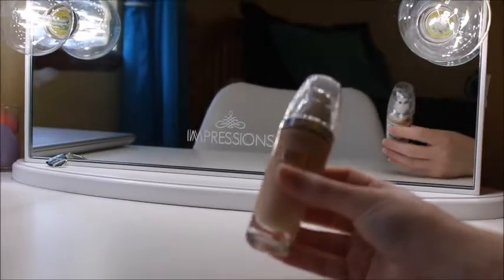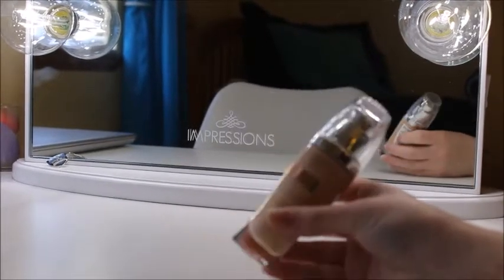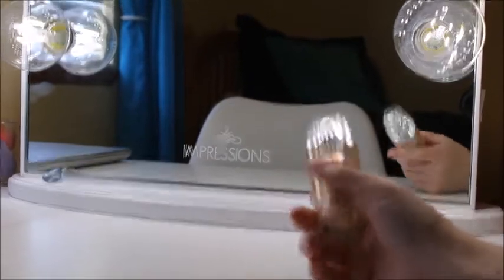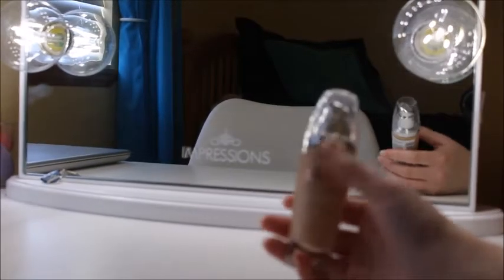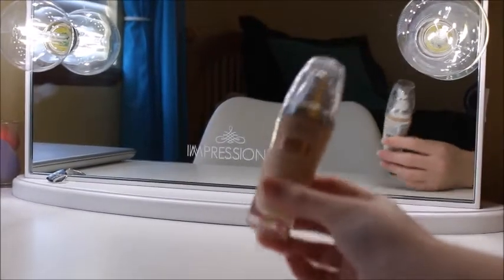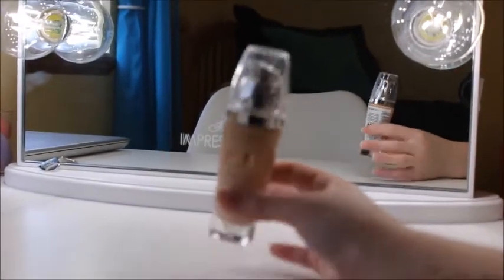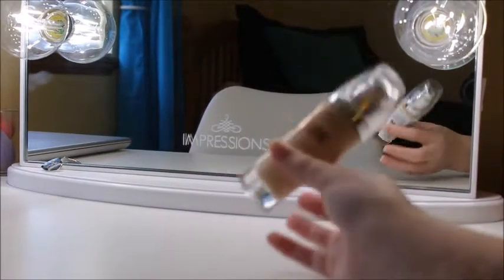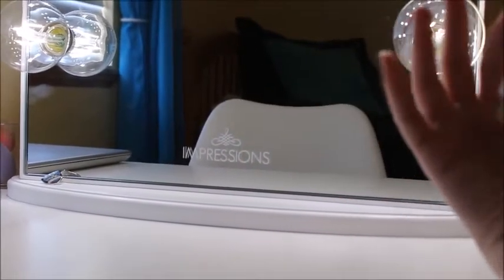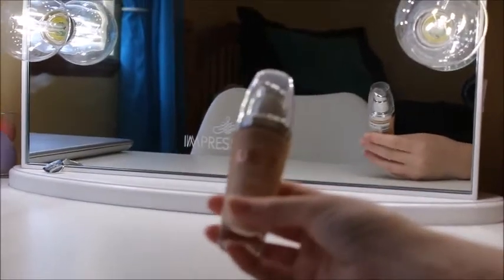So I'd get the foundation I have, the L'Oreal True Match Lumi foundation. They have the L'Oreal True Match just True Match foundation, then they have the Infallible foundation line as well. But the Lumi one is most likely my favorite because it is a very light coverage and it gives a really luminous glow to it, but it's so nice for those like no makeup days where you just don't want to wear a lot of coverage and stuff.